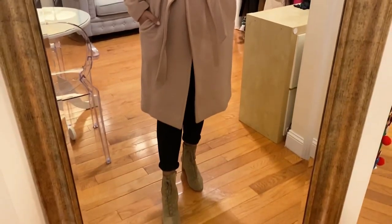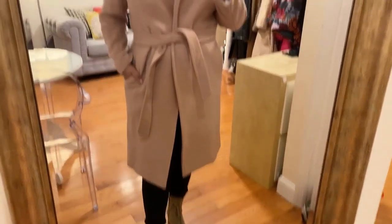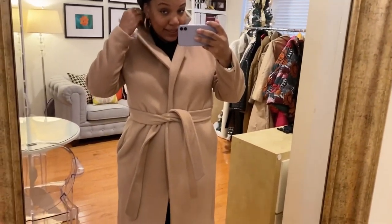So this one I got from H&M. I think I got it off season on the clearance rack for like $30, maybe even $20, something ridiculous. So I am looking to actually invest in a nicer quality one. There's a few at Ralph Lauren that I'm eyeing. I will link those options down below because I don't think you're gonna find a deal like this one.